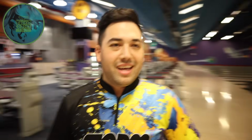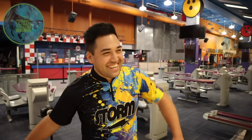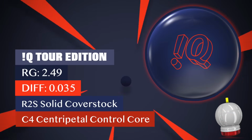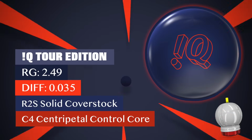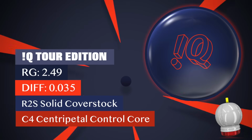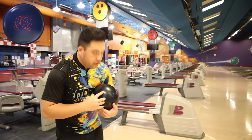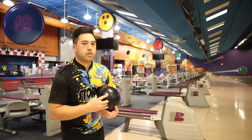Terrible there, but hit my mark somehow. That looked pretty good. All right, let's throw the IQ Tour. Just brought it back to box. Same line. I think this is going to hook a little bit less just because of the lower differential.